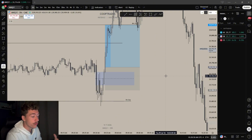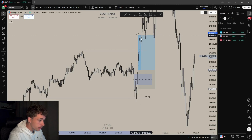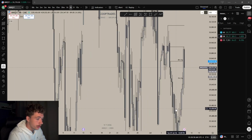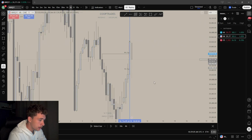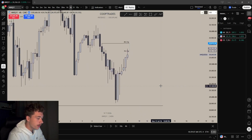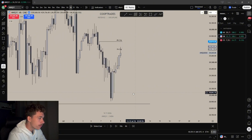Absolute banger. I'm gonna go over why I took this trade and how you could have taken the same one. So first of all, coming into the day, I was bullish. So I was bullish to this 4-hour gap. We did have relative equal lows that we left down here, but I didn't care about those since we were so far away from them.